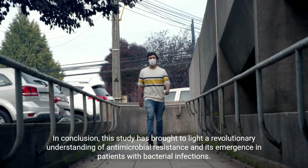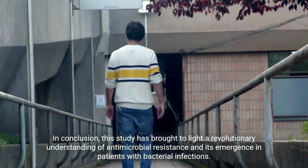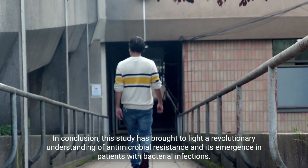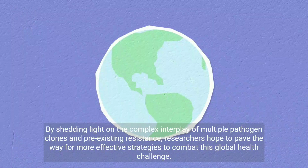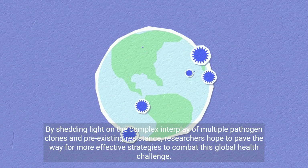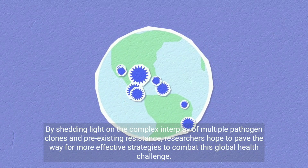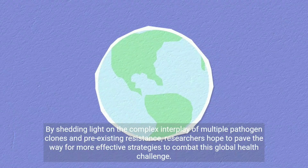In conclusion, this study has brought to light a revolutionary understanding of antimicrobial resistance and its emergence in patients with bacterial infections. By shedding light on the complex interplay of multiple pathogen clones and pre-existing resistance, researchers hope to pave the way for more effective strategies to combat this global health challenge.